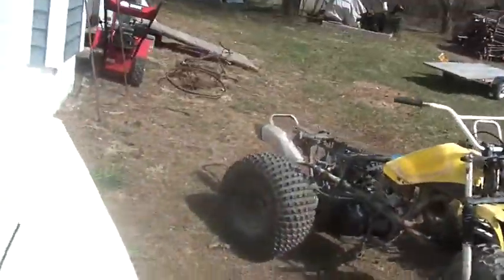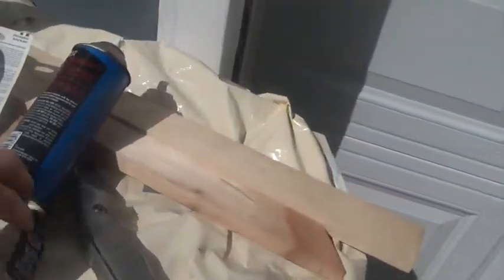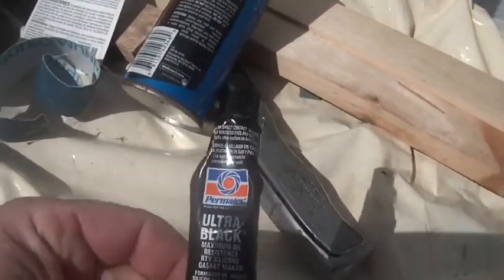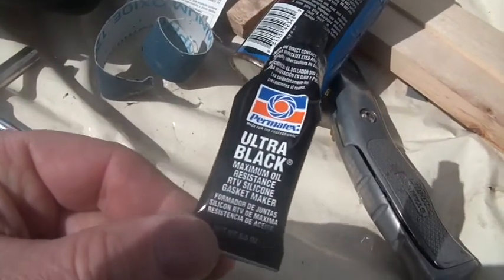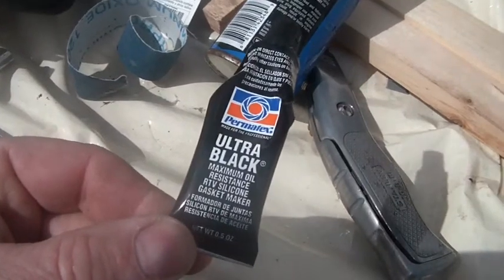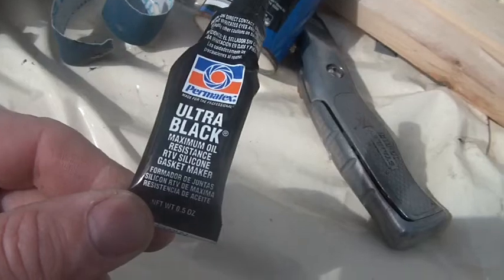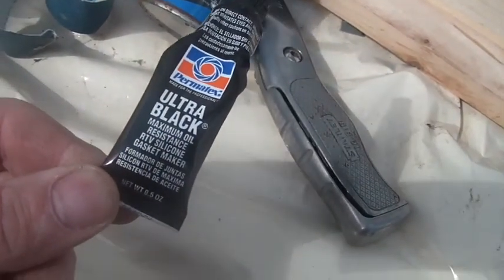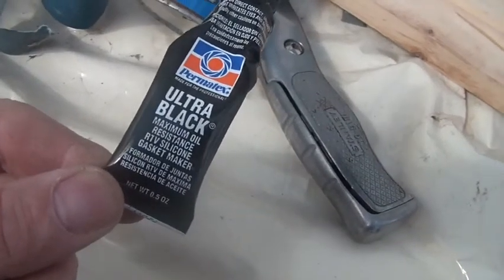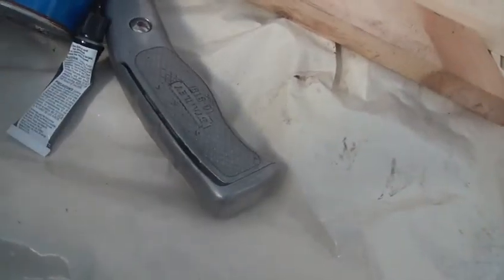What am I up to today? I started off the morning by running a bunch of errands, and I bought this stuff. I think you guys could see it. I kind of got the sun behind me, so the glare is messing me up. This ultra black maximum oil resistance RTV silicone. Wally said go with RTV, and this is supposedly the good stuff.